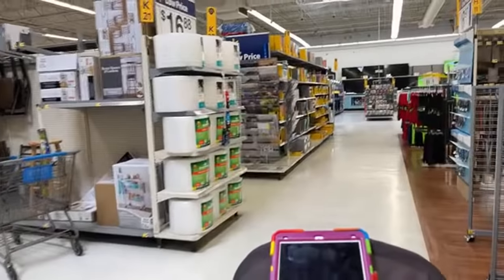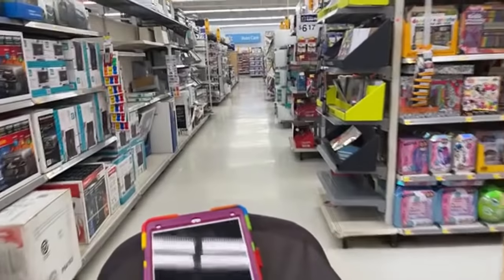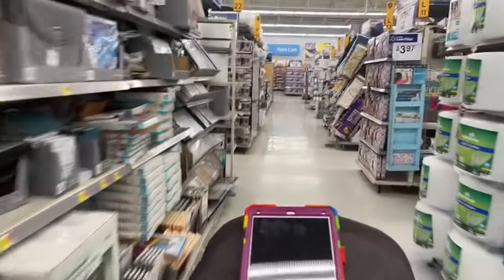So let's just go towards this side because it's all the way at the end, guys. Hold on, let me see over here. Let's see. No, never mind. Let's just go here, and it's going to be all the way in the left side corner.